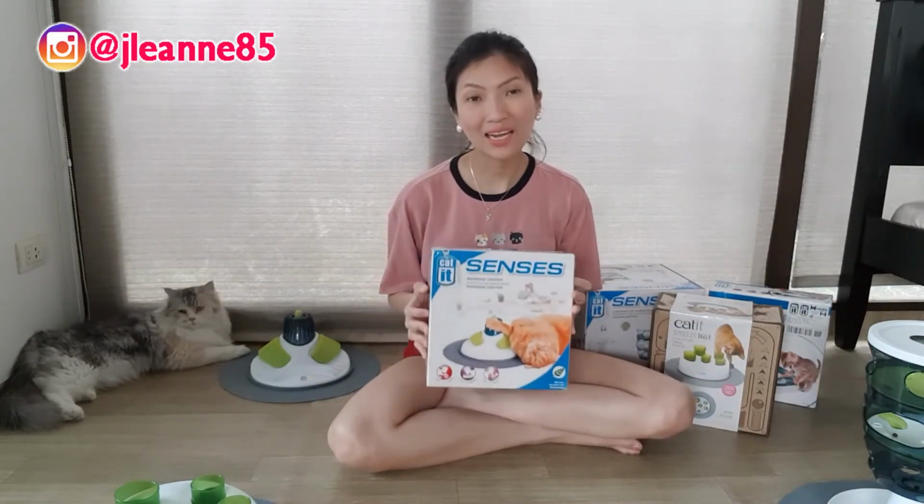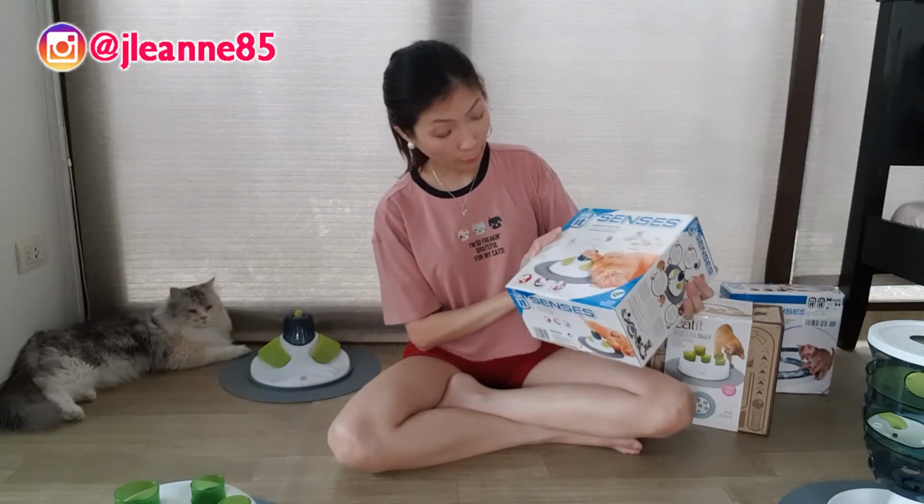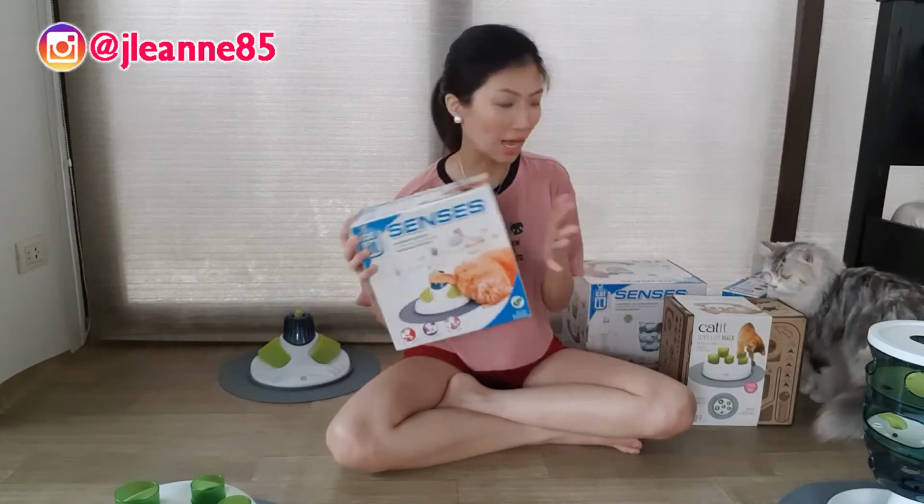And finally, we are down to the last Catit item. This is my last Catit item. I think this is also about 600 pesos. Pantay lang to with the circuit. So, this is the massage center and this is also one of their favorites. This box is special because this came with a cup of catnip. Wala lang, hindi ko lang pakita ngayon.